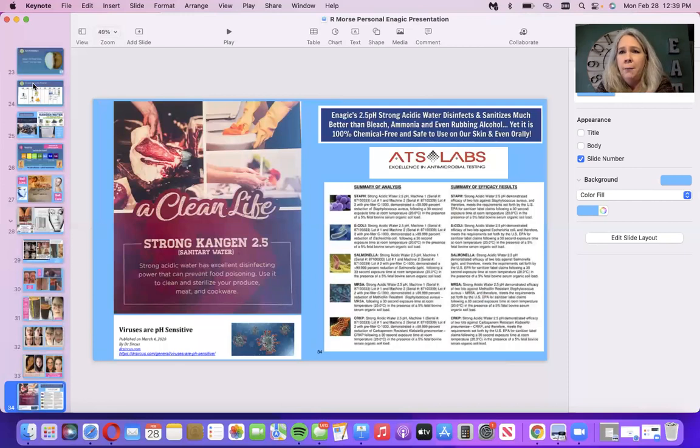So let's go on. I'll move through this pretty quickly. The 2.5 is not only that astringent, it kills bacteria. You can clean your house, your meats. If you were to have E. coli, it kills it in 30 seconds. It kills staph, salmonella, MRSA, all that in 30 seconds. We have lab proof of that.